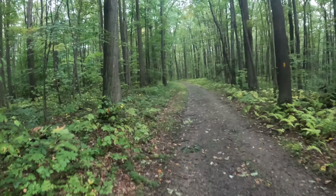Alright, there's mile 10. So we got about 2.5 to go, again, give or take a tenth or two. And I got 1562 gain, 1470 descent. Yeah, we actually go across this bridge.